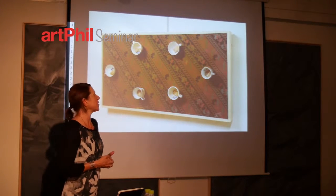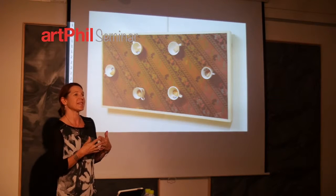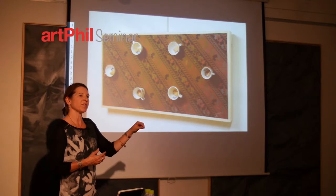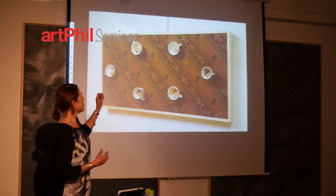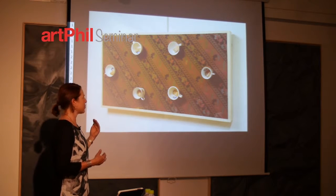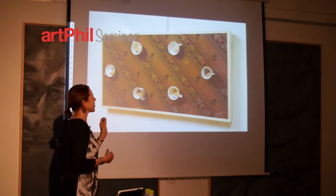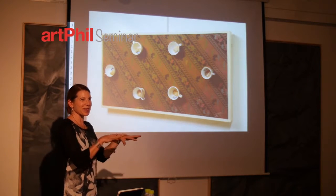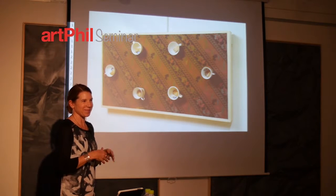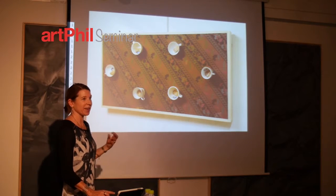This is a great example of, again, this interdisciplinary practice that we have. It's sound on a painting. So the student recorded different conversations, and then she put microphones behind each of these teacups. So if you come up to the piece and you put your ear to the cup, you can hear different conversations. It's talking about gossip and society, and when you're sitting around drinking tea, you're actually just gossiping. So a great blend of painting, sculpture, and sound work.